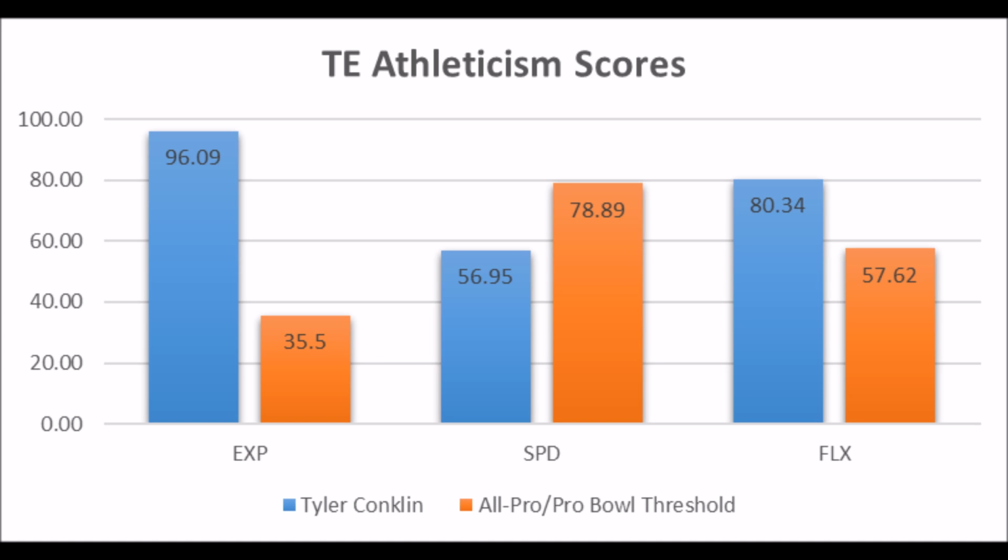He had a 96.09 explosive lower body strength score, 56.95 speed score, and 80.34 flexibility score. Not exactly an all-pro slash Pro Bowl potential tight end based on his athleticism testing, but he does have elite explosion and very, very good flexibility testing for his size.